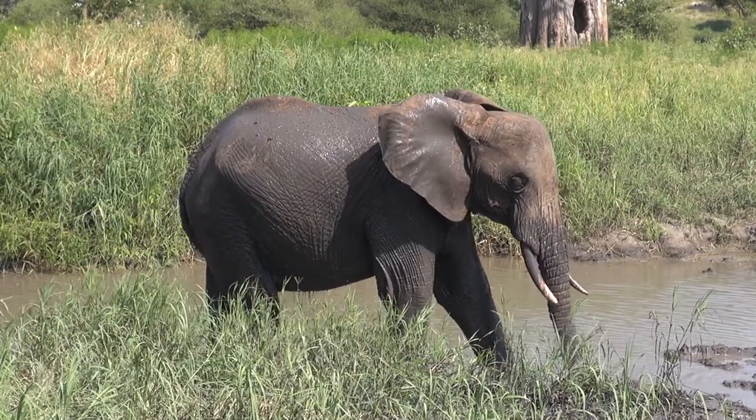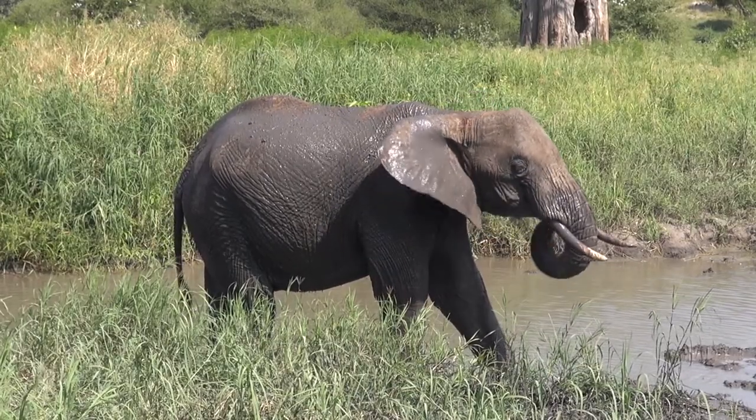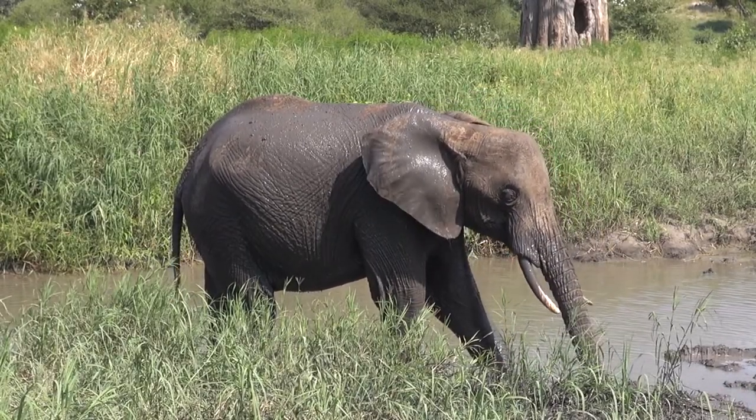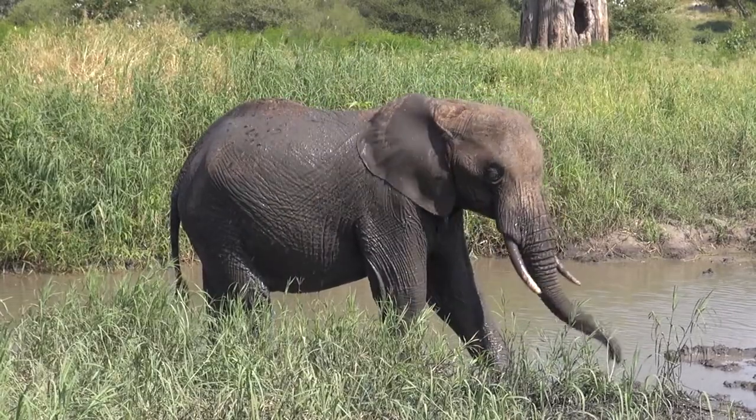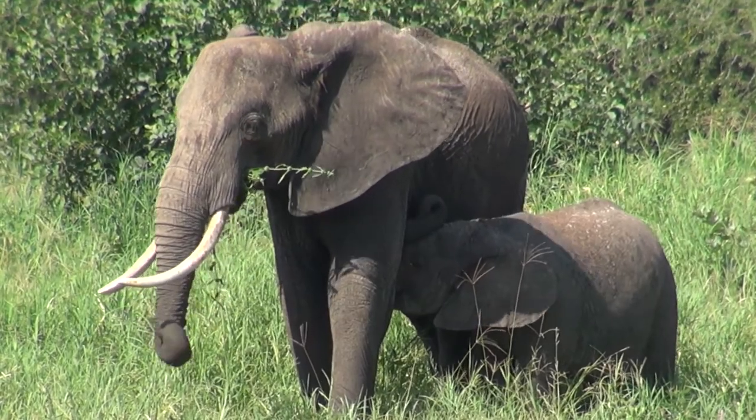Elephants spray mud all over themselves with their trunks. Therefore, when they drink water, they squirt back the first sip. The newborn elephant suckles by using the mouth, not the trunk.